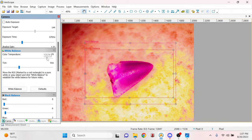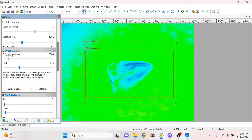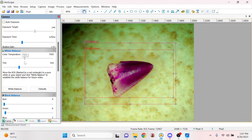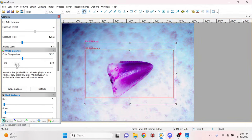To get some more neon colors going on. Do you think people would buy a print of just a neon tooth just for fun? I hope so. Okay. I'll try to get a non-tinted picture of this, and then we'll get creative.